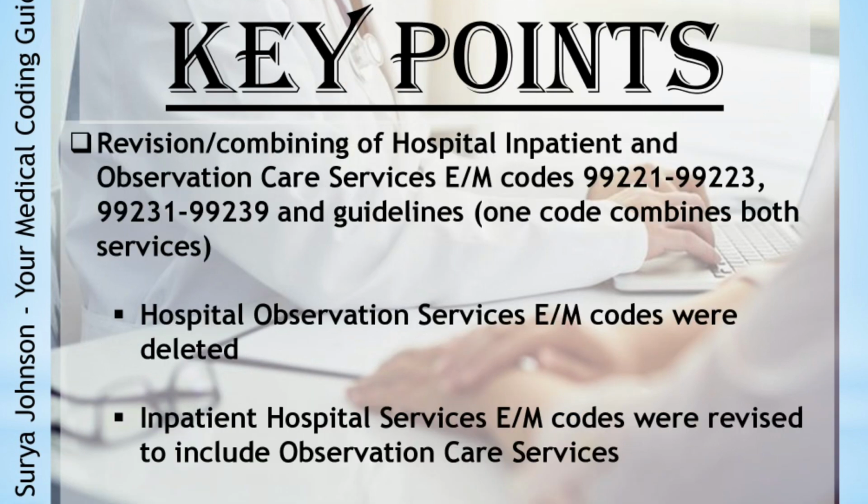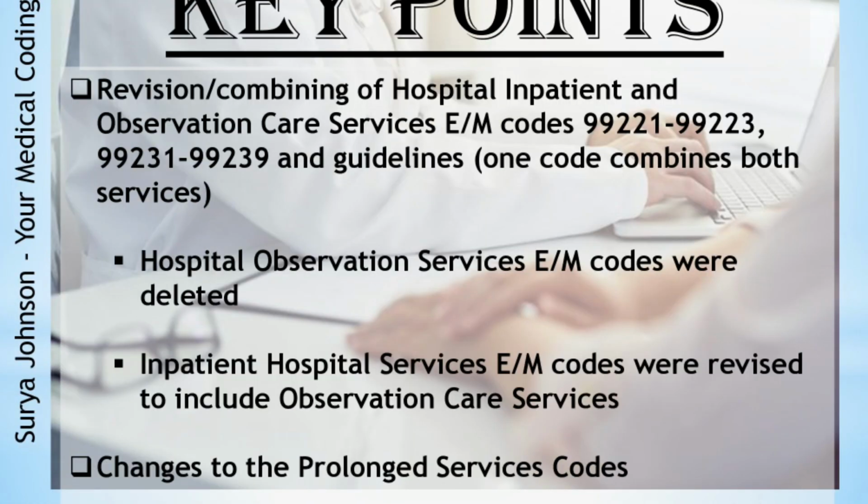There's a major revision, or you can say a combination of codes, of hospital inpatient and observation care services E&M codes 99221 to 99223 and 99231 to 99239, and the guidelines have been changed. Hospital observation services E&M codes were deleted. Inpatient hospital services E&M codes were revised to include observation care services. All these things I have discussed in my previous 2023 CPT code changes video. You can go and check those things. There are also changes to the prolonged service codes, which I discussed in my earlier video.